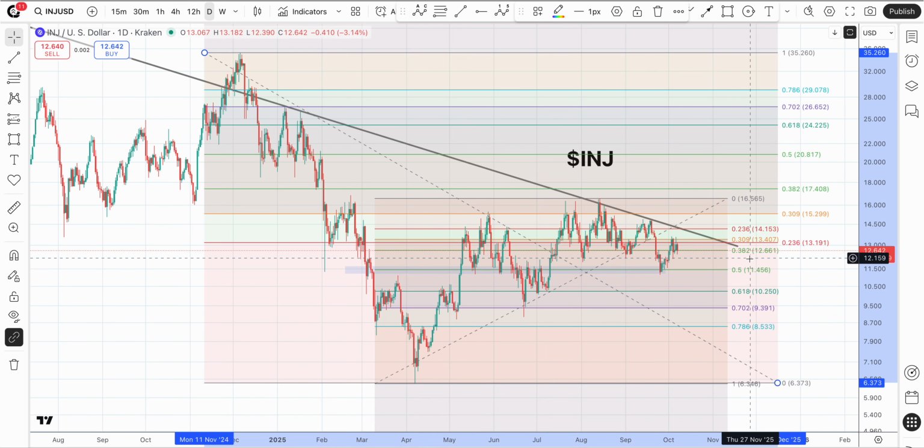Right, where are we at? Where was I just looking? Right in here, right? The 236 of the broader range and the 309 of this tighter range. We have confluence right there.